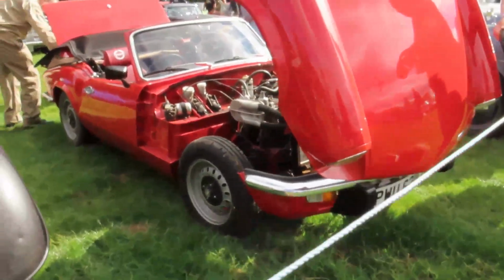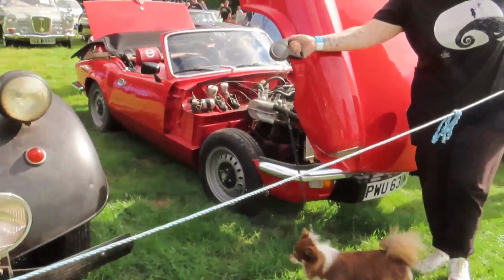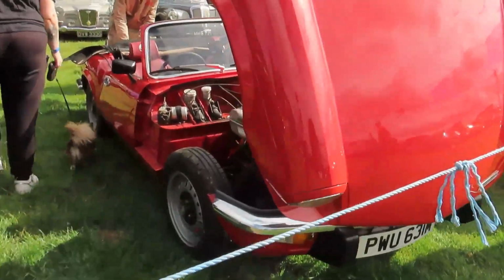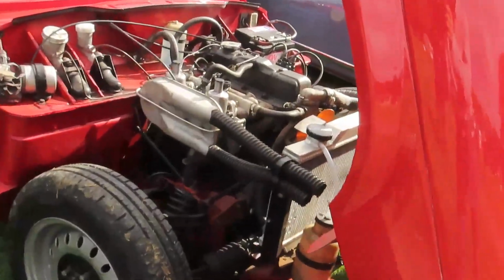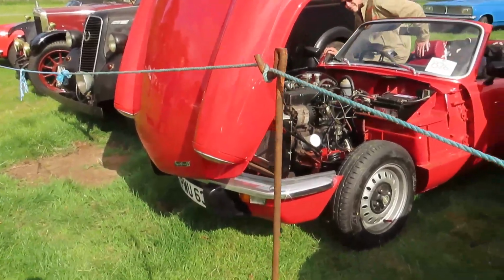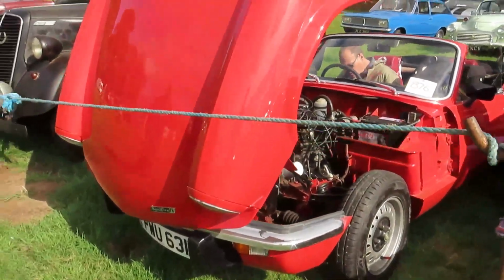Then we've got this Mark IV Spitfire over here. You can see the whole front comes up. Really, really lovely cars. I do like the Spitfires. So this was the second to last of all the Spitfires, just before the 1500. I do really like my Spitfires.